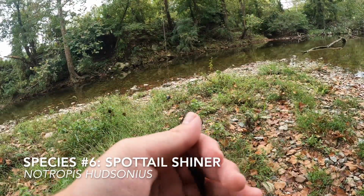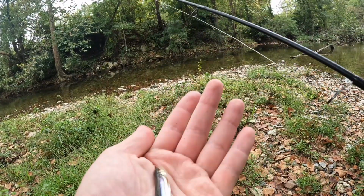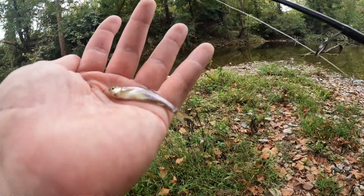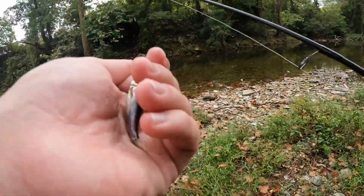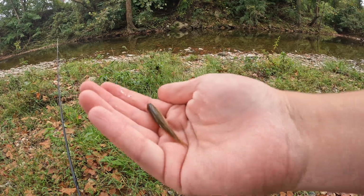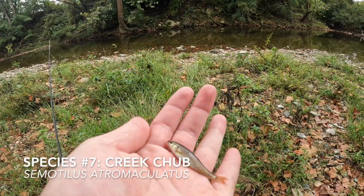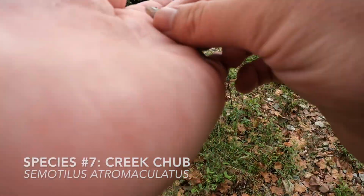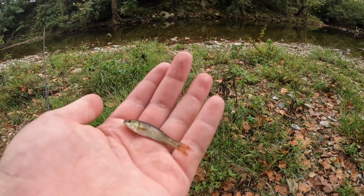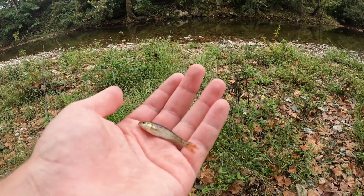All right, we got one of the shiners, and this looks like a Spottail Shiner here, one of the Notropis species, one of the more common ones at that. We're gonna go ahead and let that guy go. Out from the puddle emerged another species that is not wanting to stay still for the camera, but that is a creek chub there. Very tiny creek chub at that. So we're going to go ahead and let him go back in the main stream, because he may not survive in that puddle if that continues to dry up.